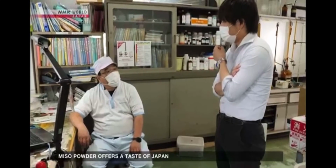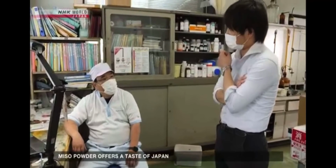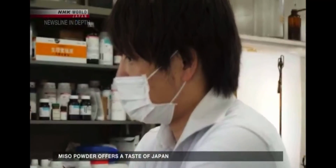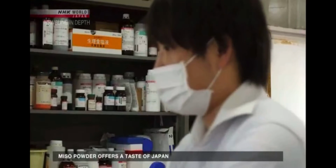Hayakawa's single-minded pursuit encouraged other people in the company to help him. Tomiyama Kazuhiko is the head of the artisans. He was amazed the powder tasted like traditional miso paste. The quality got so good you couldn't tell one from the other. I thought it was most satisfactory.